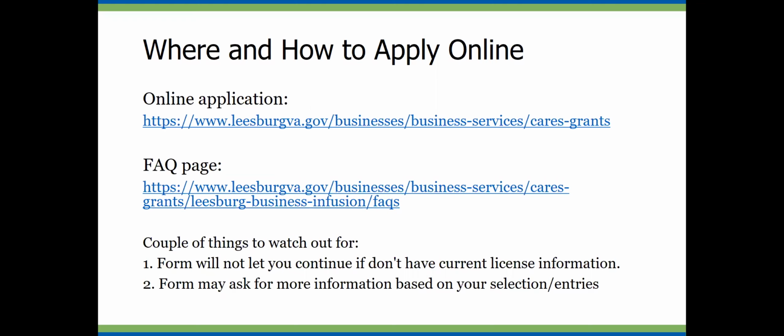If you do not have that information, contact town staff and they can help you access it and get your numbers, or possibly you may need to apply and get caught up on your business licensing so that you can get the application in before the end of the day on next Monday.